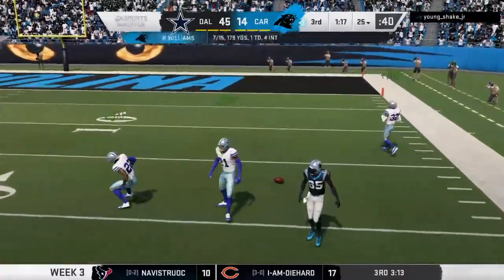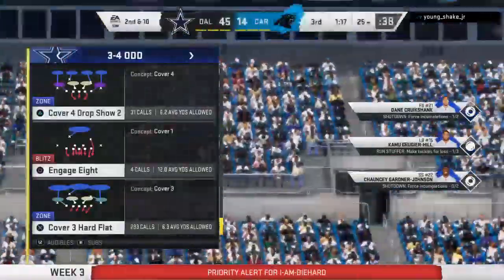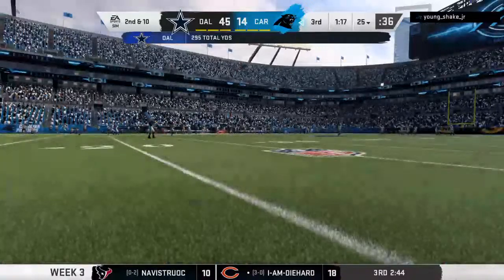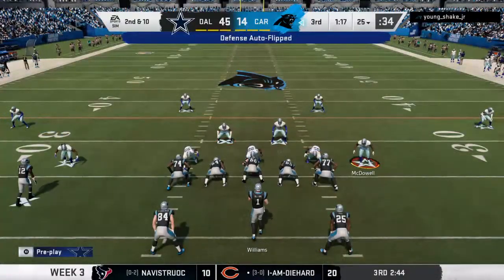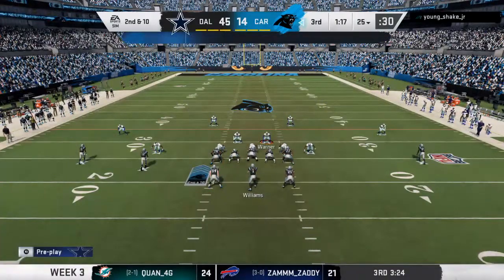What they have to be careful of is not having a letdown. It was real easy last time. They can't expect that going forward. And we'll see if it's that easy here. An incomplete pass leads to 2nd and 10 from the 25.